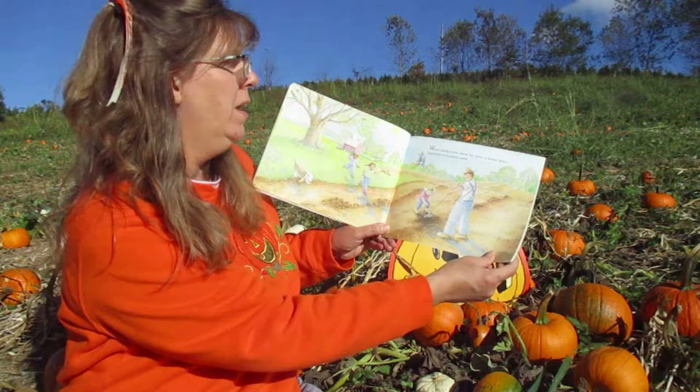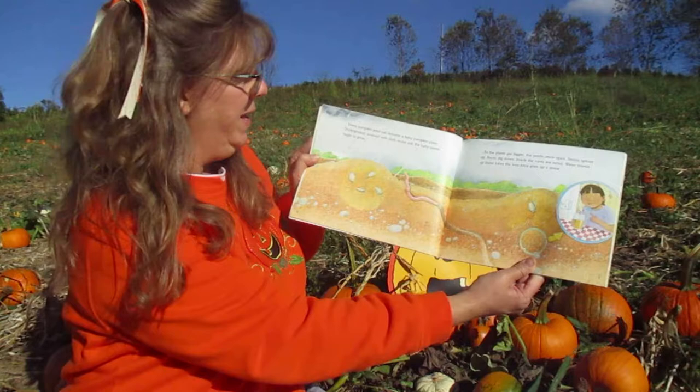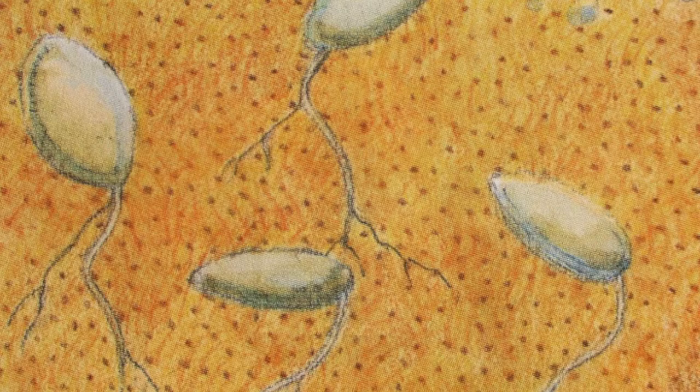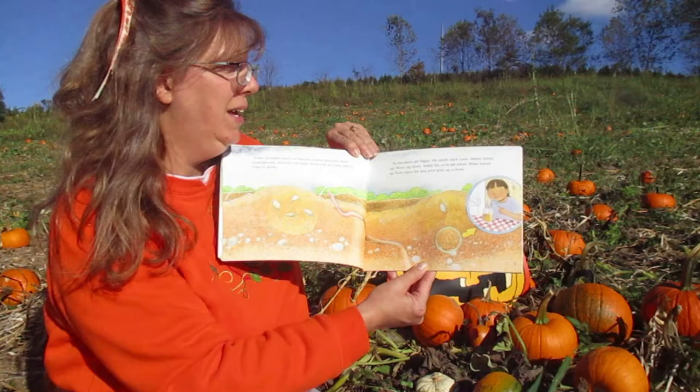When spring winds warm the earth, a farmer plants hundreds of pumpkin seeds. Every pumpkin seed can become a baby pumpkin plant. Underground, covered with the dark, moist soil, the baby plants begin to grow. See that? Start out with little tiny roots right there. As the plants get bigger, the seeds crack open. Stems sprout up, roots dig down. Inside the roots are tubes. Water travels up these tubes the way juice goes up a straw.